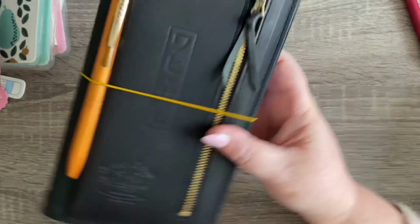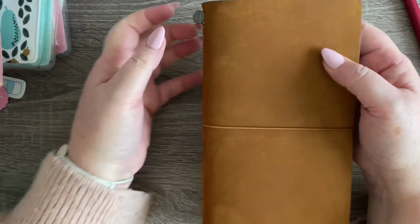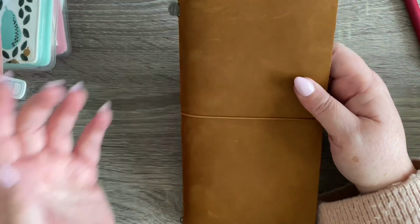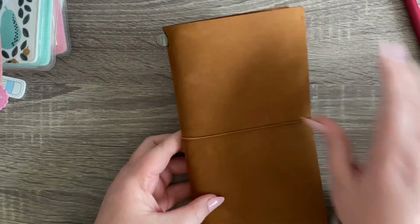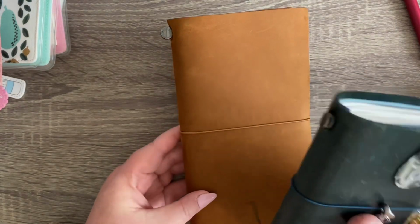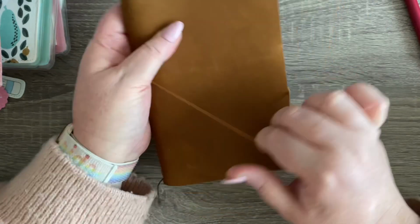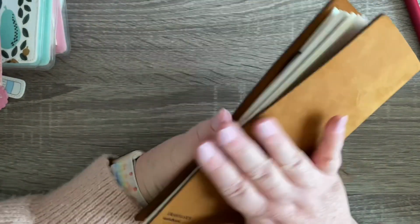And shortly after, I grabbed the camel. I love the camel as well. These two are just my favorites in terms of how they look. This guy so far is my favorite in terms of functionality, or you know, how much I use it. So this camel is so beautiful. My goodness, it's just glorious to touch.